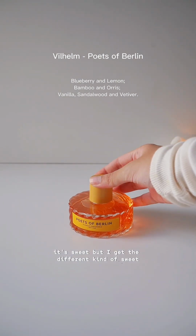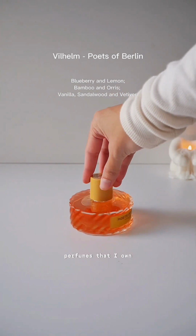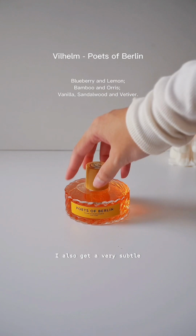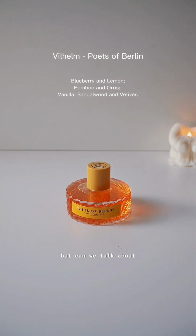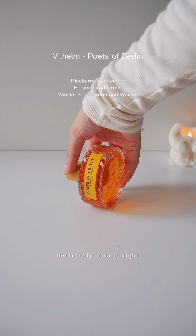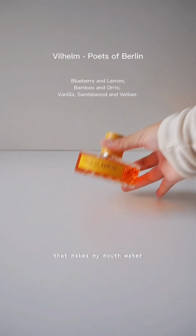It's sweet, but I get a different kind of sweet from a lot of the sweet perfumes that I own. It has a touch of green, I'm guessing from a bamboo note. I also get a very subtle blueberry note that really shines in the opening. But can we talk about the dry down? It's what makes me fall in love with Poets of Berlin. It's sweet, woody, slightly powdery, definitely date night appropriate, with that creamy vanilla that makes my mouth water.